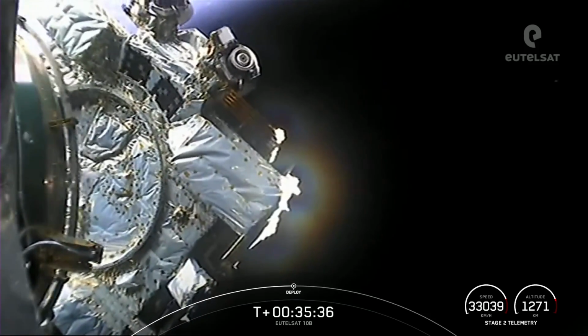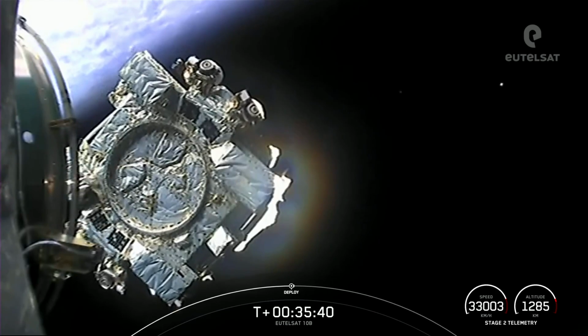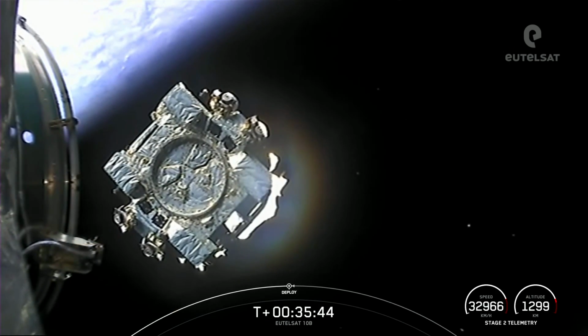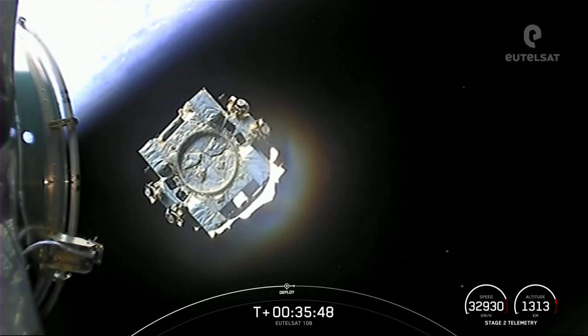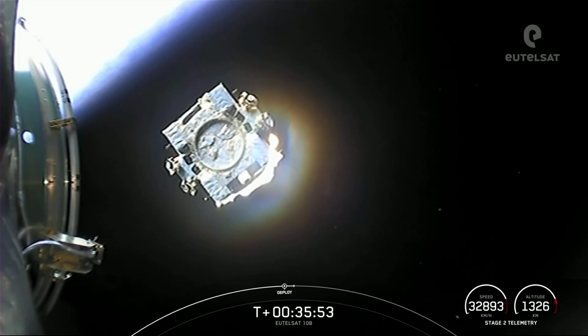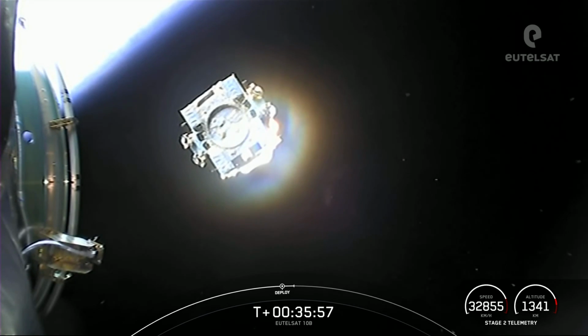Payload deploy confirmed. An incredible view. You are watching the Eutelsat 10B satellite drifting away from Falcon 9's second stage. This confirms deployment of the payload.